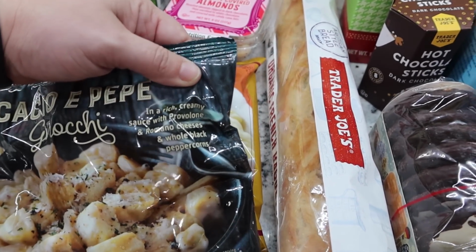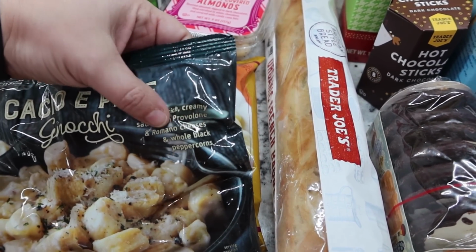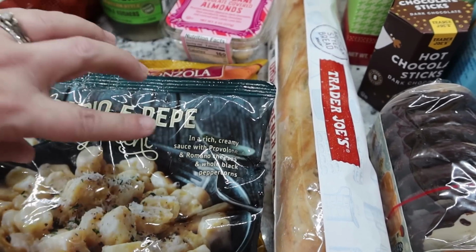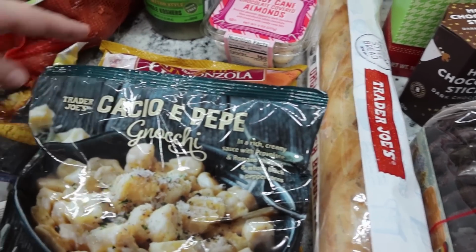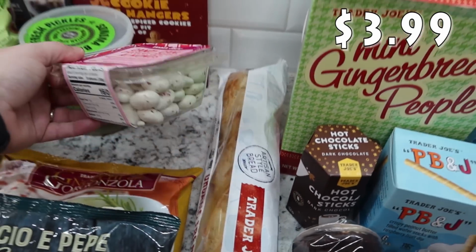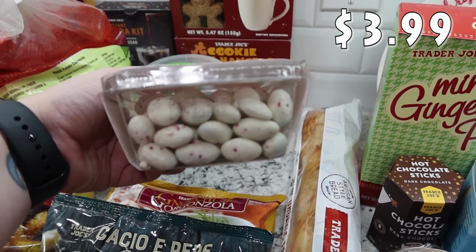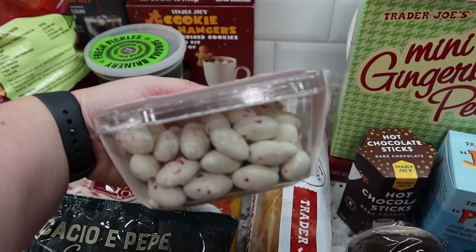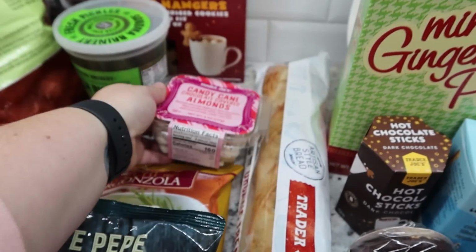It says it's in a creamy sauce with provolone and Romano cheeses, and then whole black peppercorns. Man, I had a hard time reading that. So I went ahead and picked that up to try. Another item I picked up for the little dessert tray that I'm making are these candy cane chocolate covered almonds. I thought they were really, really pretty looking. So I picked those up.